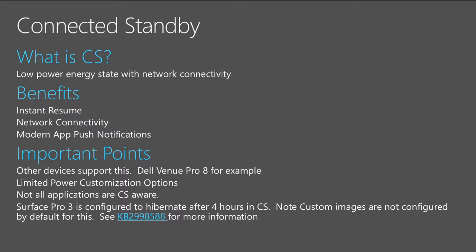A number of applications are not connected standby aware, software like VPN software and things like that. They generally need an updated version in order to understand connected standby, which is a sleep state. The other big issue is when you buy a Surface Pro 3 out of the box, the device will hibernate after 4 hours in connected standby. If you are deploying a custom image to your device, that configuration is not present. So I've listed a KB article here, which has a couple of Power CFG commands that you run to reconfigure the device so that it hibernates after 4 hours. You can add that to an MDT task sequence or just a batch file, or you can run the commands manually.